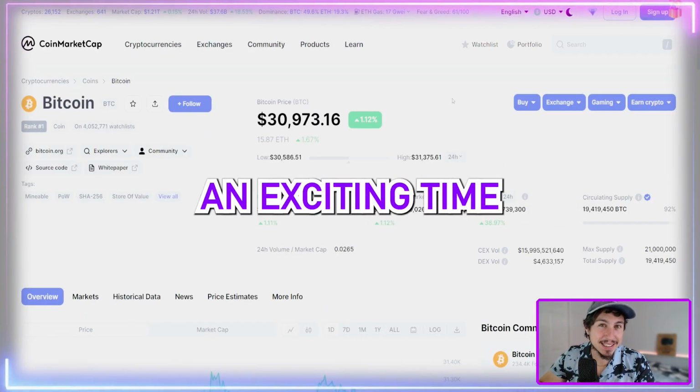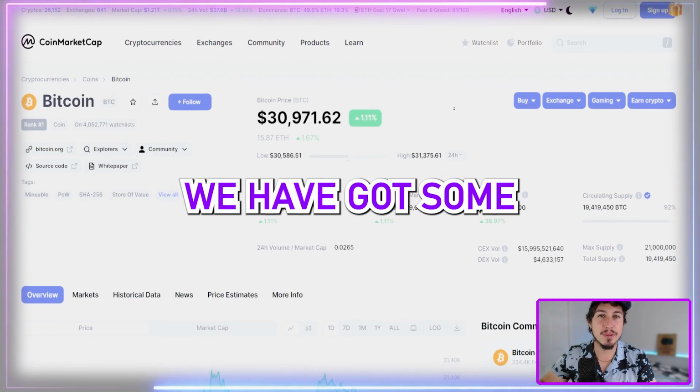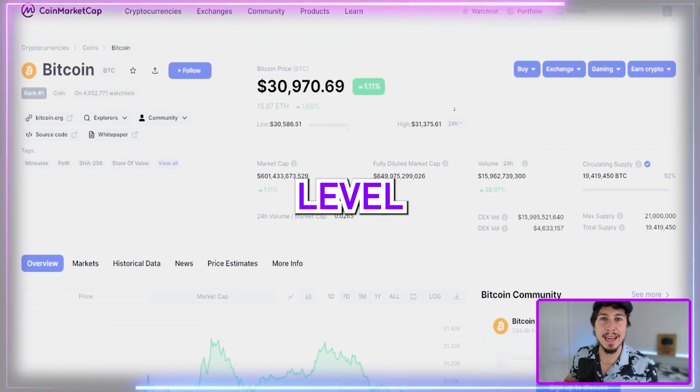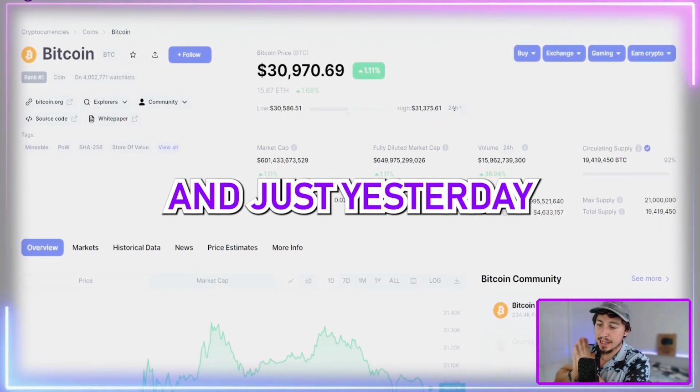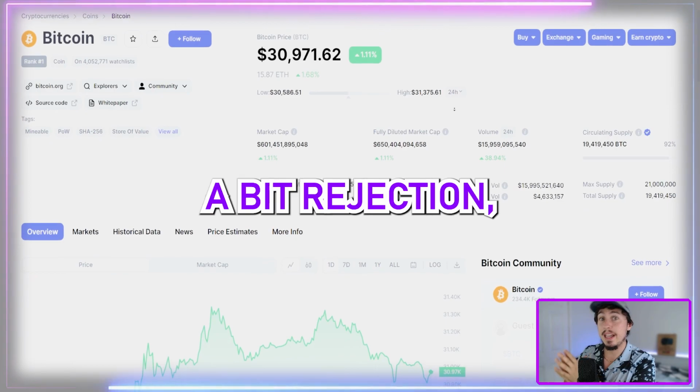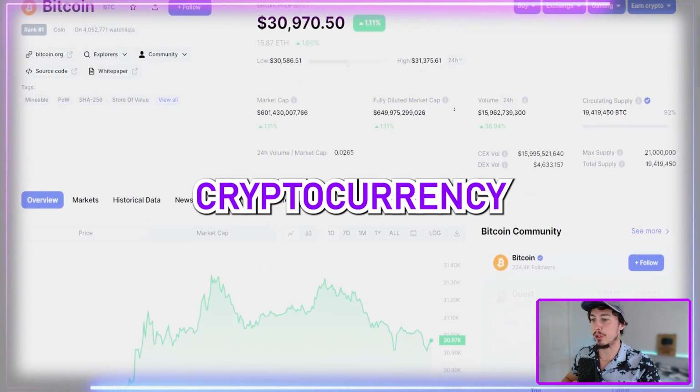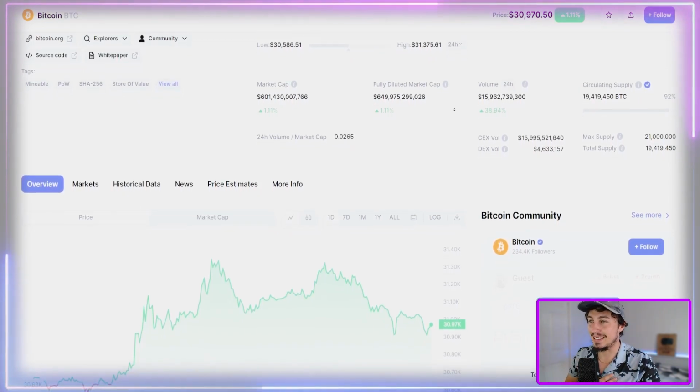What an exciting time in cryptocurrency right now. We have got some exciting things going on. Bitcoin is trying to break through that 31k level and hold its position there, and just yesterday it did break through twice. We did get a bit of rejection, but I do think July can be a very strong month in the cryptocurrency world, hopefully anyway at least, and that's my opinion.